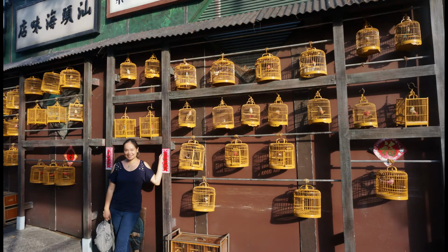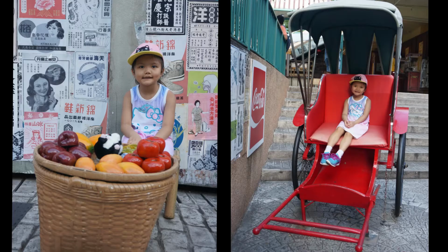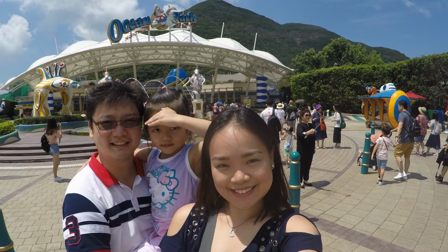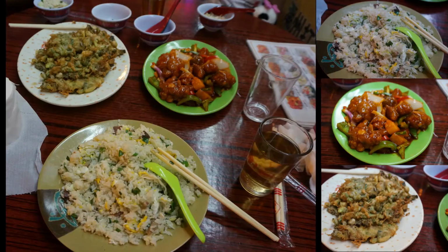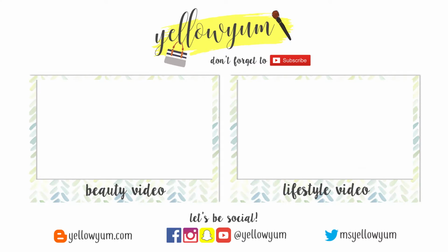Honestly, because of the heat and humidity, napagod talaga kami. So, we just decided to head home earlier. Tapos, kumain lang kami sa isang restaurant near a night market na medyo malapit-lapit din dun sa hotels. And that sums up day 3. Stay tuned for day 4.